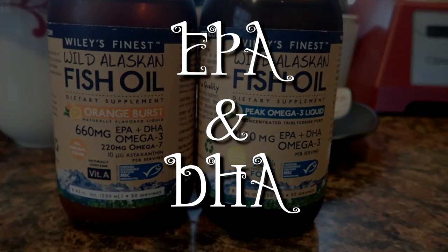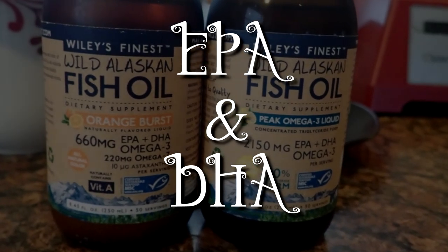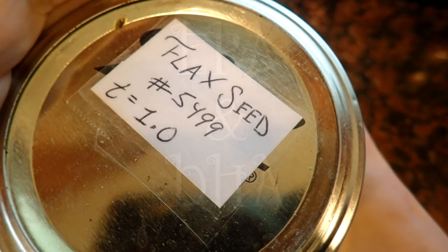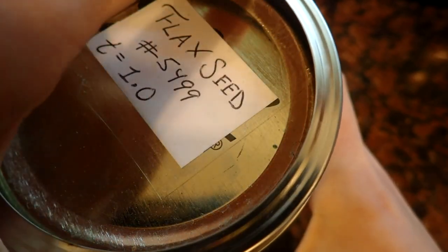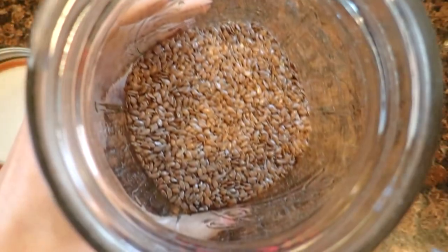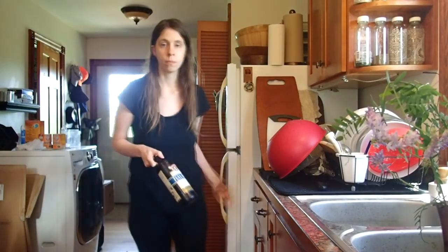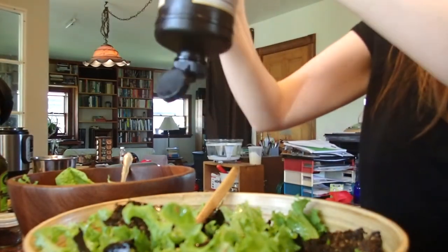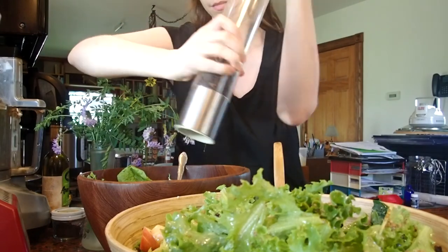EPA and DHA for dental health. Our bodies need long-chain fatty acids called EPA and DHA. These are made from converting omega fatty acids from plant foods. Most people do not get enough omega-3 in their diet, and many of the people who do are unable to make this conversion efficiently. If your body can, then consuming a couple tablespoons of very fresh, cold-pressed flax oil with your vegetable juice or salad will give you some EPA and DHA.